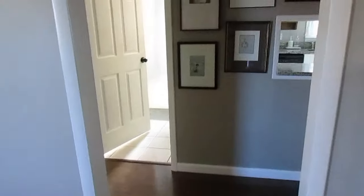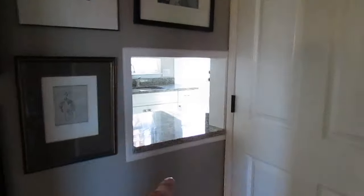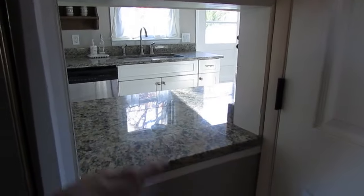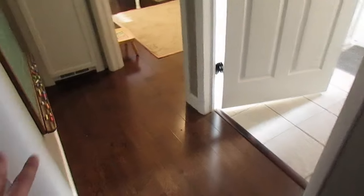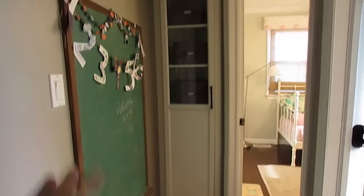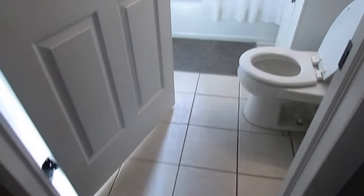Okay, so back through by the fireplace and the kitchen we came around. We have this pass-through to the kitchen, which you guys maybe have seen in some videos. Then we have our door to the basement, and then the gallery wall, and then the hallway. So this is where the chalkboard is, and then our built-in linen closet that we did. We DIY'd that, opened up the wall, and put that linen closet in. And then we have the bathroom.